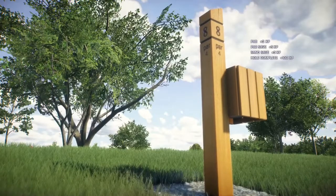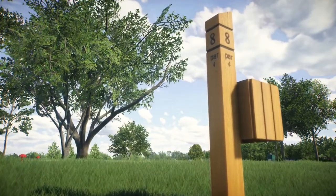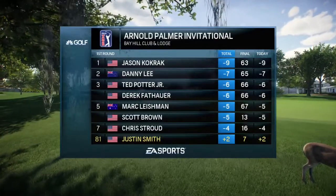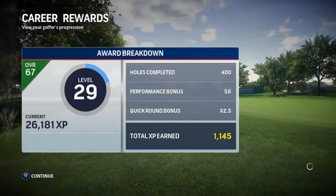And that ends our first round. We'll take the par to stay at 2 over. Don't forget, second round coverage coming your way tomorrow here on EA Sports. For our entire crew, I'm Rich Lerner saying so long for now.